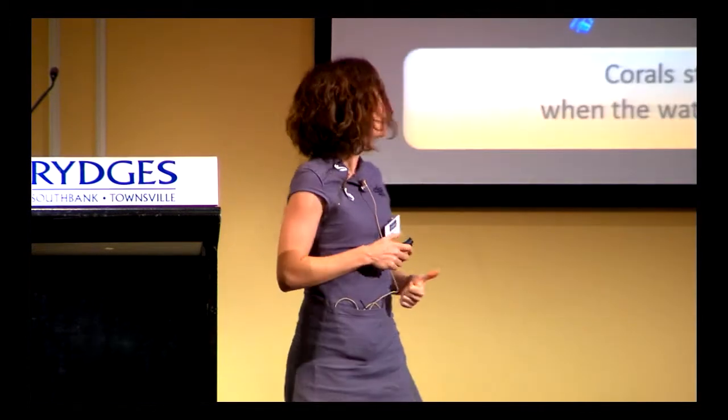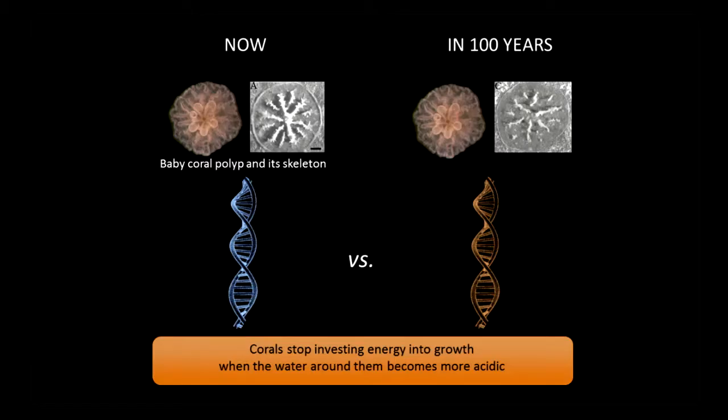Results are pretty complex, but one thing is clear. Corals stop investing energy into growth when the water around them becomes more acidic. And actually, if you look at those two photographs, you can see that it also has an effect on the end product, that is the coral skeleton. As you can imagine, this may have major consequences for the survival of baby corals and their growth into the beautiful reefs that we know.